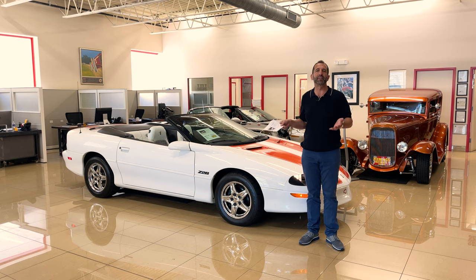It's almost impossible to think how many are left 30 plus years later. Is there a couple hundred left? Is there 150 left, right? We don't really know, but we know there's certainly not the original amount left. And this right here, low mileage, says this is an instant classic, instant collectible, and we need to find a way to get it in your garage.